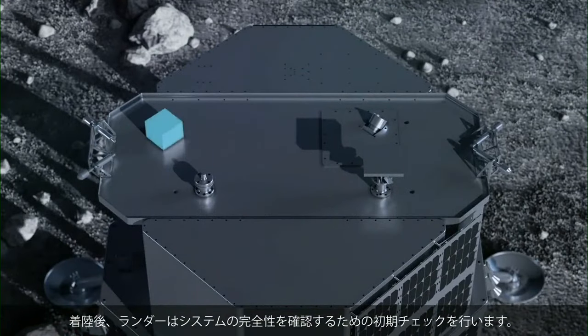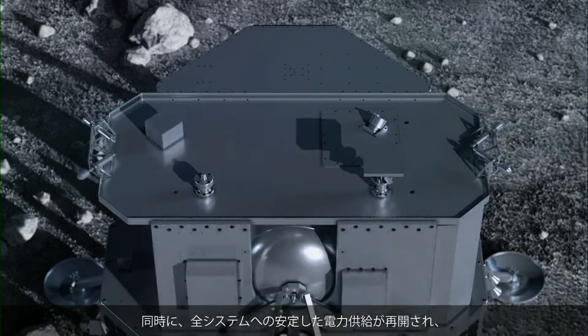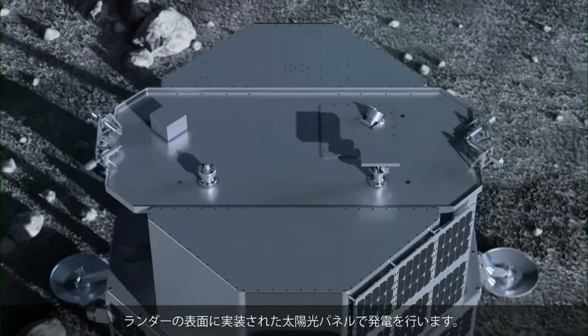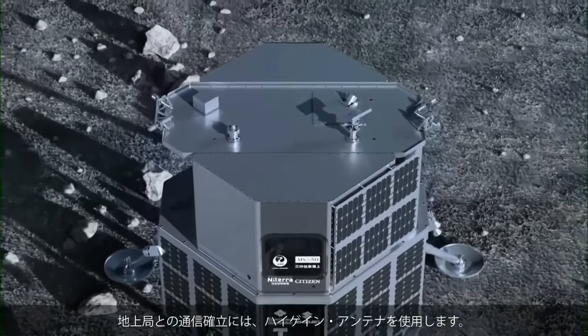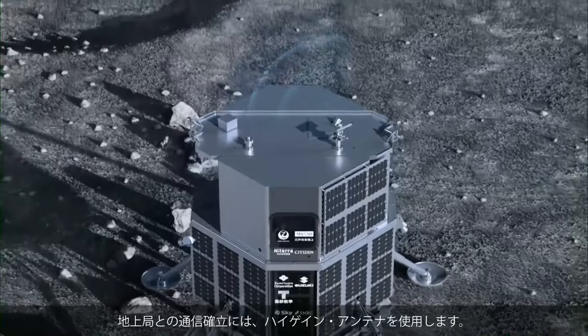After landing, the lander performs initial checkout activities to confirm the integrity of its systems. Simultaneously, stable power delivery to all systems is resumed, and electricity is generated via the surface-mounted solar arrays. A high-gain antenna will be used when attempting to establish communications with the ground station.